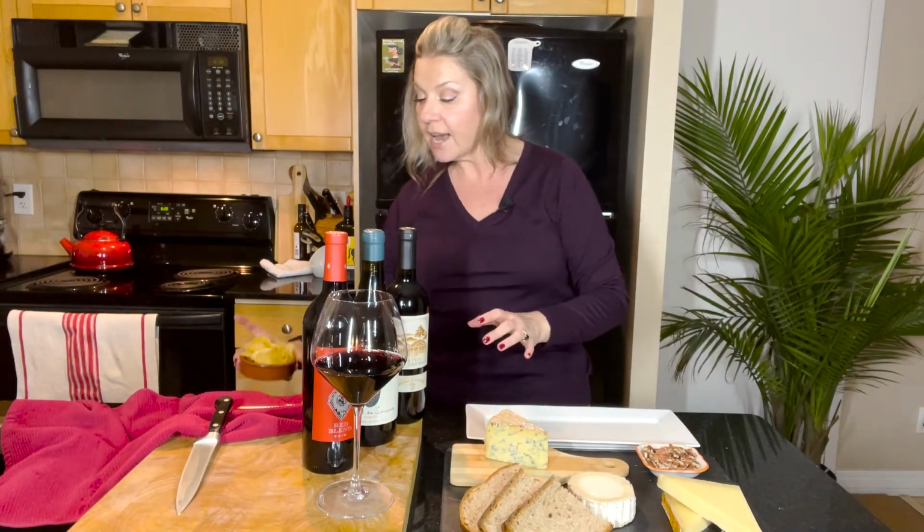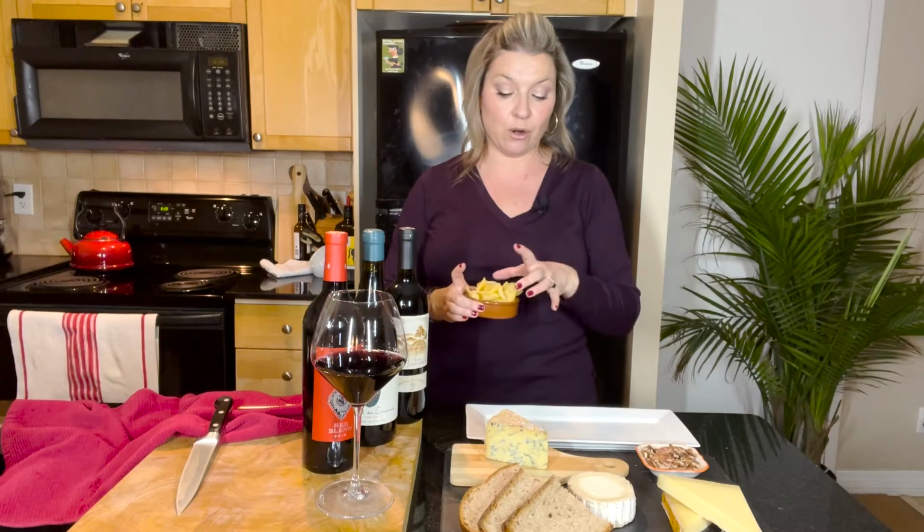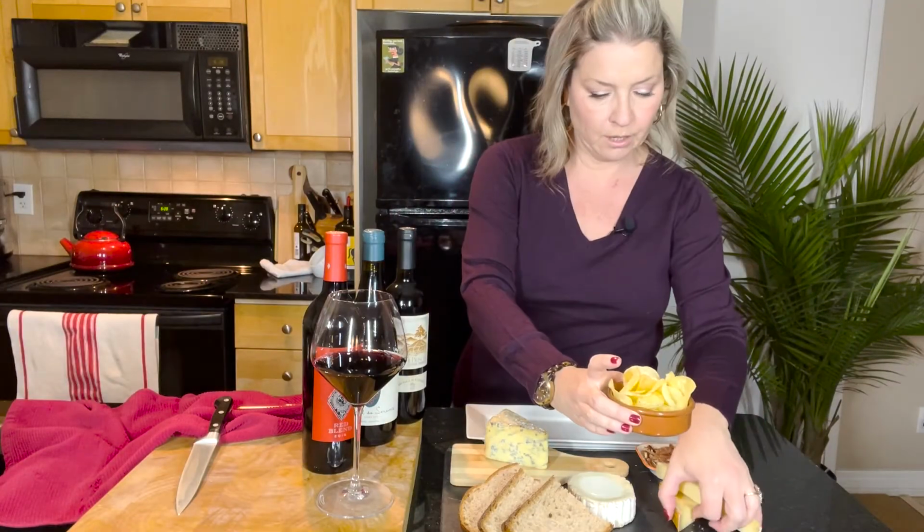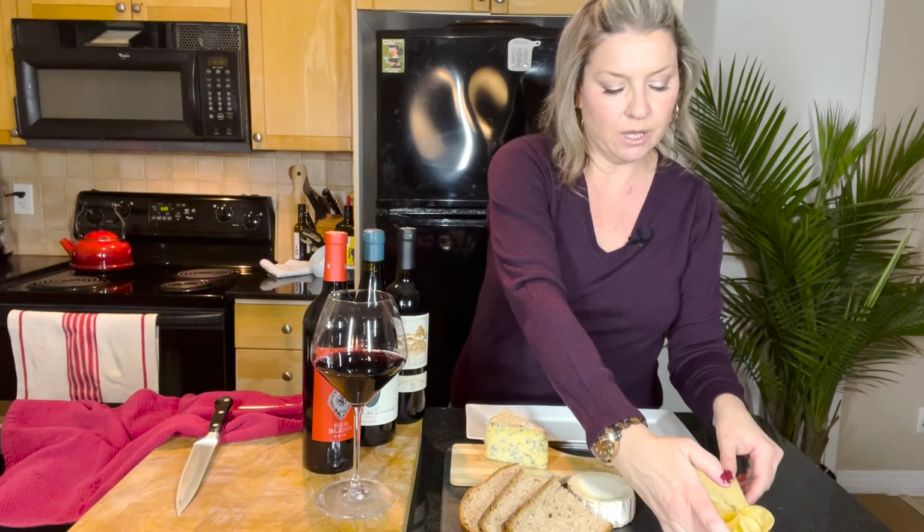I also like to have some chips. I think chips and wine are brilliant. So I'm using truffle chips, but I've also used just simply salted chips. Salt and vinegar chips works really nicely. I'm gonna put that right there and see what happens. Put that right like that.